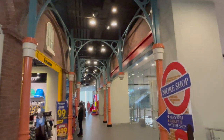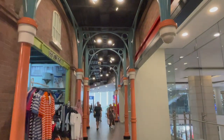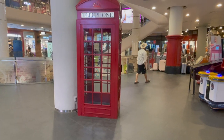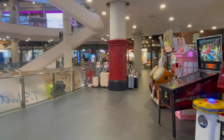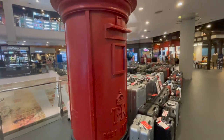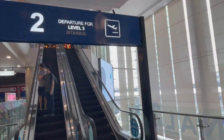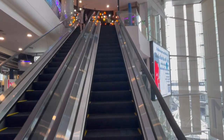Then we take a trip through the Circle Line, and of course, no trip to London is complete without one of the big red telephone booths. Now departing London on our way to Istanbul.